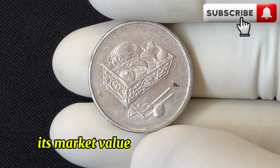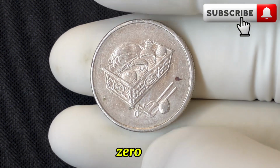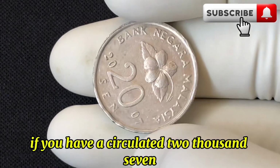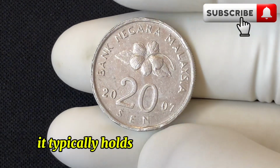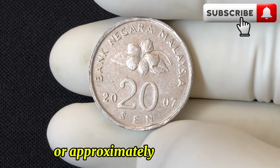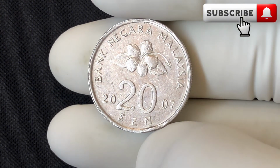Finally, its market value is $49,000. As of 2024, if you have a circulated 2007 20-sen coin, it typically holds a value close to its face value, which is 20 Malaysian sen or approximately 5 US cents.